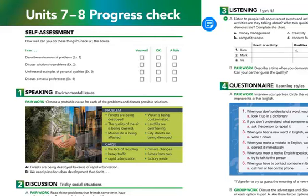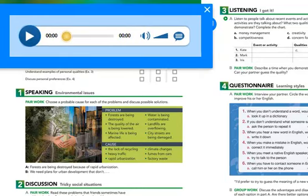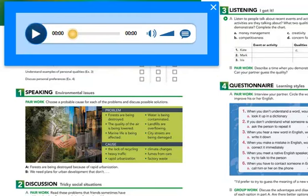Now please continue with the listening. Please pay attention. Units 7 to 8, Progress Check. Page 57. Exercise 3. Listening. Part A. Listen to people talk about recent events and activities in their lives. What events and activities are they talking about? What two qualities does each person's behavior demonstrate? Complete the chart.